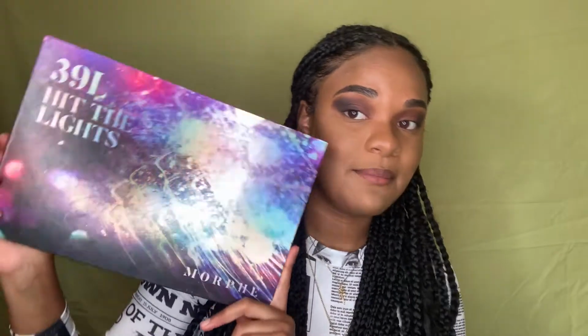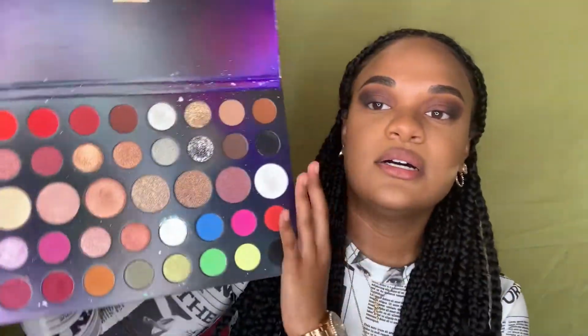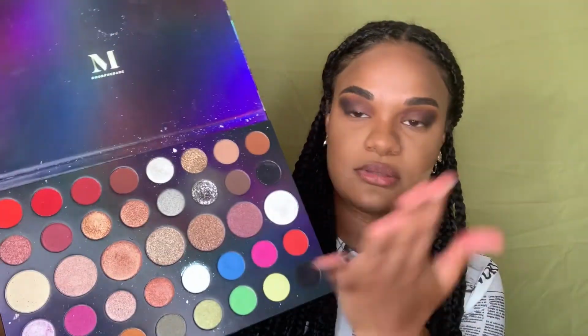Okay, the girl's back. Okay, so I'm gonna go into my 39L Hit the Lights palette by Morphe, and I'm actually gonna go into that gold, which was, oh, this palette's huge. Which girl was it? I think it was this one.